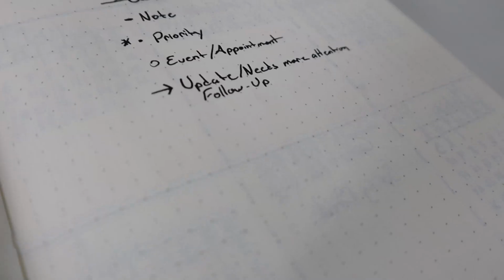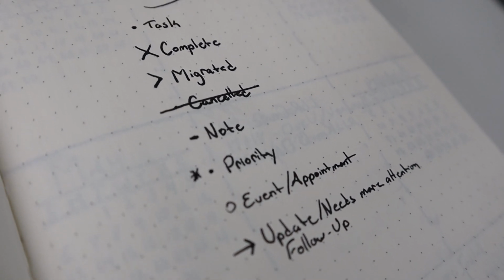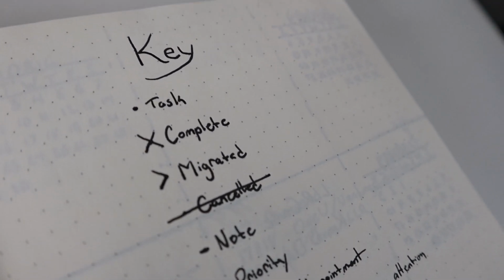One of the big things that I found is that in order to set myself up for success for the week or for the day, whichever viewpoint I'm looking at, I have to make a task list. So whatever tasks I needed to get done, I can write them down for that specific day and cross them out as I go. There's a key in the front that allows me to use simple notations for all of my tasks to know what happened with that specific task.